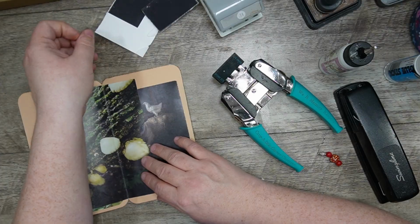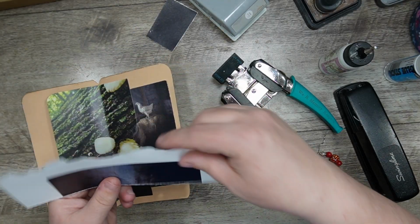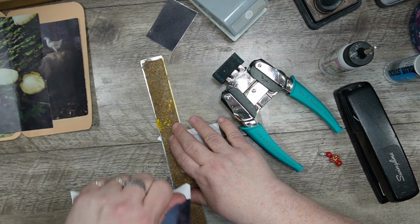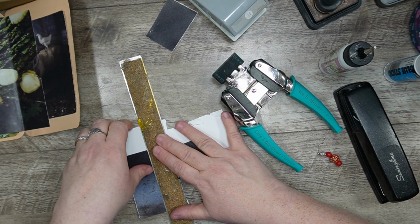So there's obviously still this bit that I could make a belly band with, and I think that's what I'll do. Because we're also going to add some embellishments on here, so it won't just be this plain texture, but I do like the kind of continuity it's offering.